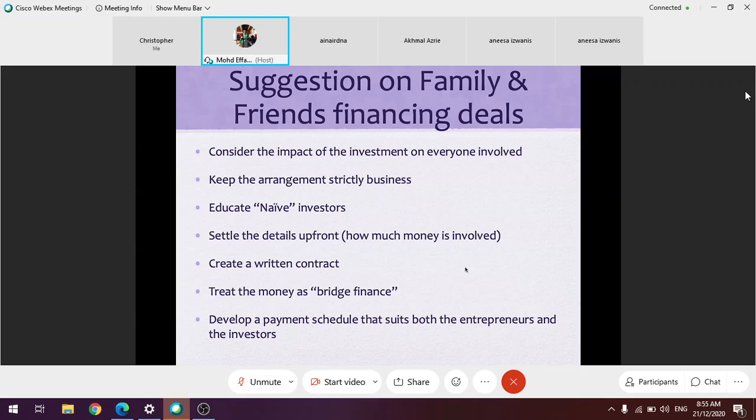If the business is going like this, what will happen to you? If this business is successful, what will happen to us? What do you need to do? Keep the arrangement strictly business. It is better to create a written contract. Point number 1, 2, 3, 4, 5: create a written contract, because family members sometimes take things for granted.